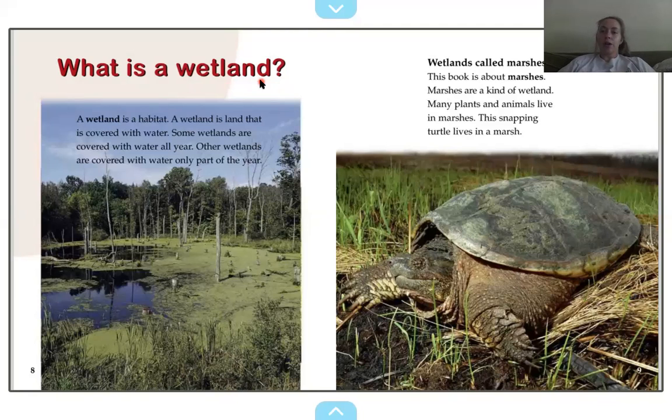Wetlands called marshes. This book is about marshes. Marshes are a kind of wetland. Many plants and animals live in marshes. This snapping turtle lives in a marsh. Can you point to the snapping turtle? Here's the snapping turtle. They're big. You don't want to get too close to these. They got big old sharp chompers.